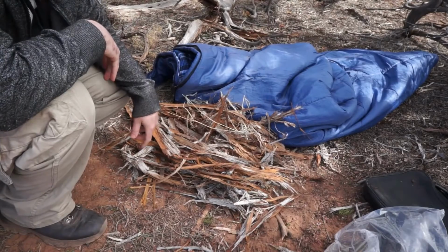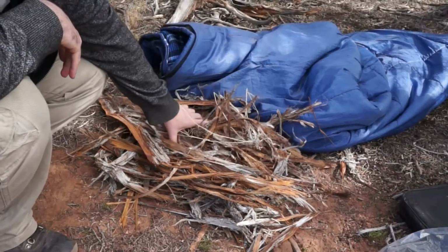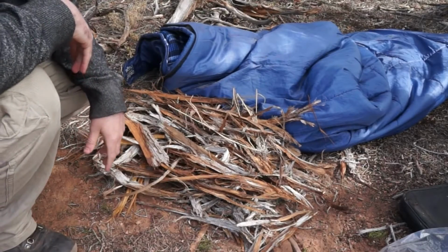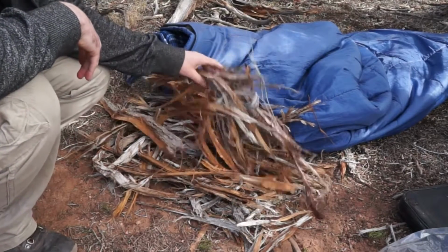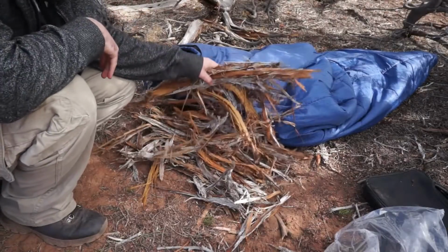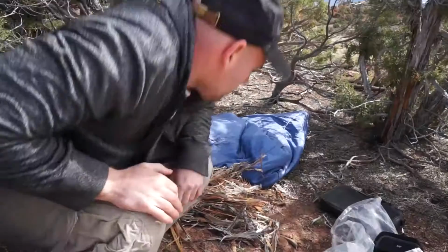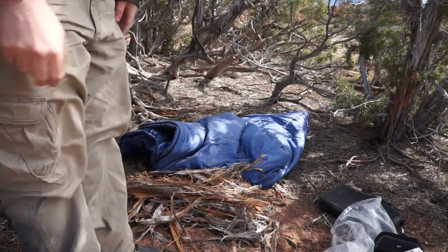This trapped air is the reason for the high insulation value. Materials like wool, feathers, and styrofoam all have lots of trapped air. This is the reason why they're chosen for insulation. It insulates you from the ground a little bit, so it keeps you a little bit warmer. My pile of broken up juniper bark also contains a lot of trapped air, so it should offer good insulation against the ground.